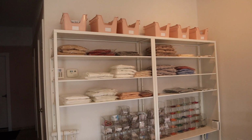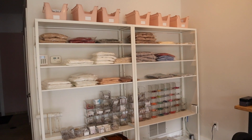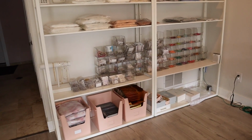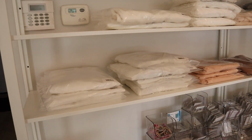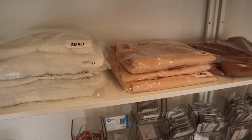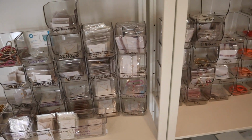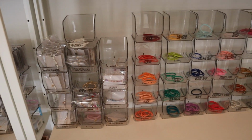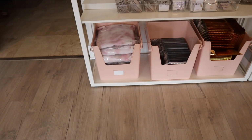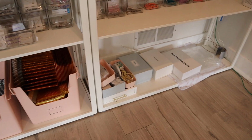So on top, we've got those pink bins with a bunch of just extra packaging, stickers, a bunch of stuff. And then underneath, we have some of our clothing pieces, and then we have our jewelry inventory. So we do have another closet, but this is, you know, some of our clothing. And then all of our jewelry is in these acrylic containers. And I'm actually working on redoing all of this inventory so it's a little cleaner. But for now, this is what we have. The bottom, again, is just some like metallic bubble mailers, and then just more supplies.